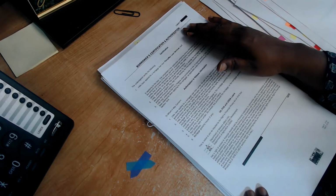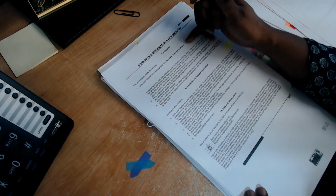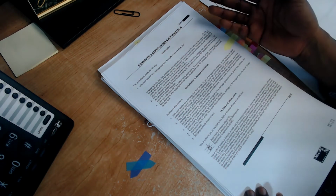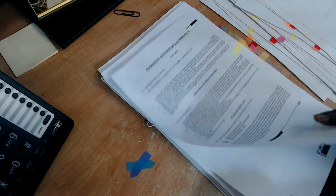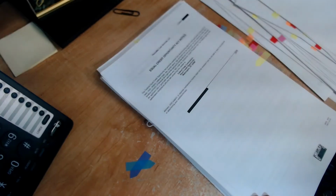Borrower certification and authorization, just certifying that you applied for a loan with PennyMac and authorize the release of any information needed to execute the loan, such as tax information, social, taxes, etc. And you'll go ahead and sign and date to acknowledge.